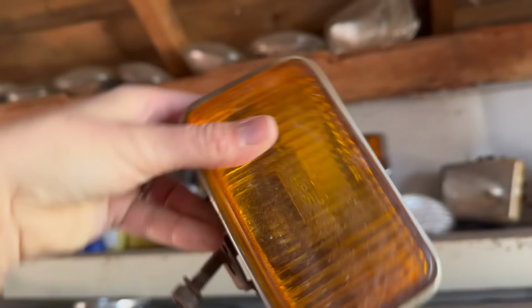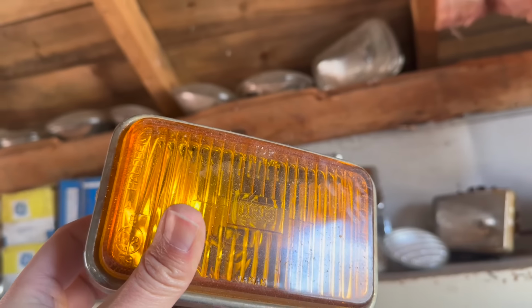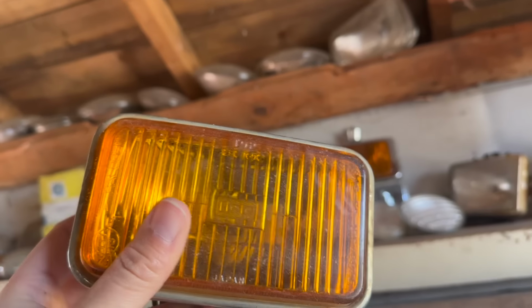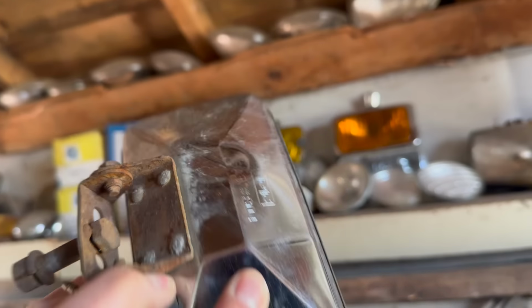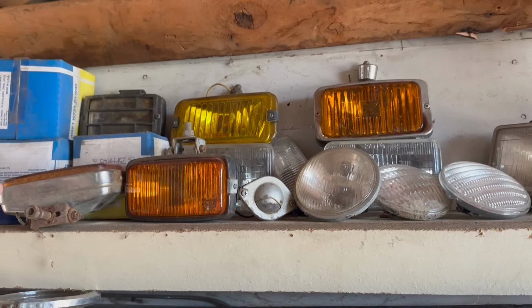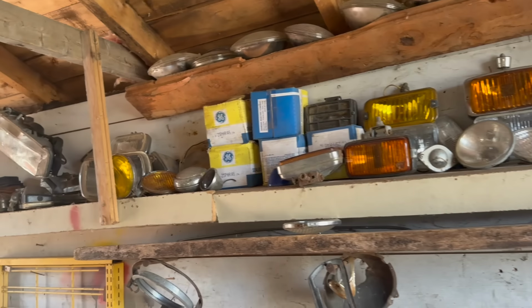European. It's Hella. Japanese, this one. Actually, it's not Hella, so that's HPE, but I'm gonna guess we're probably gonna find at least a couple of European ones up here somewhere.